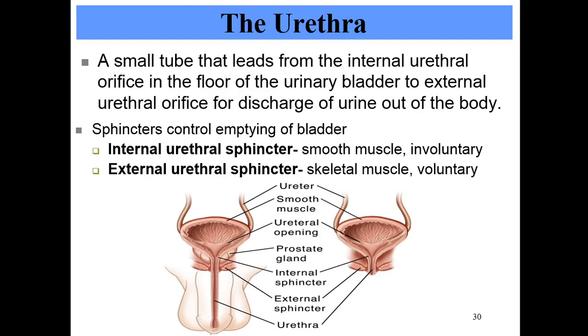All right, the urethra, a small tube that leads from the internal urethral orifice in the floor of the urinary bladder to the external urethral orifice for discharge of urine outside of the body. So we have 2 sphincters there. We have an internal urethral sphincter. That one's going to be smooth muscle and is involuntary. Then we have an external urethral sphincter, which is skeletal muscle and is voluntary.